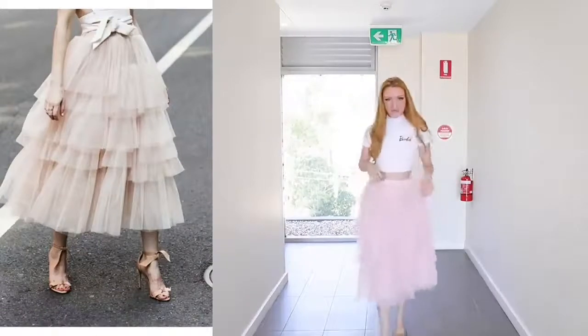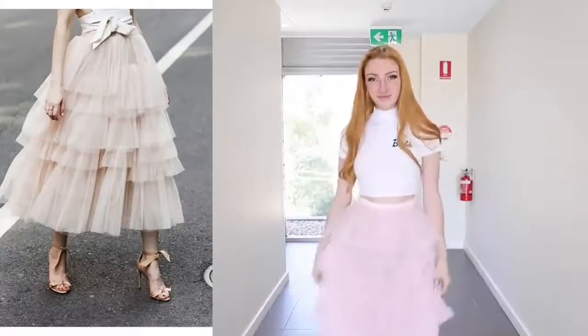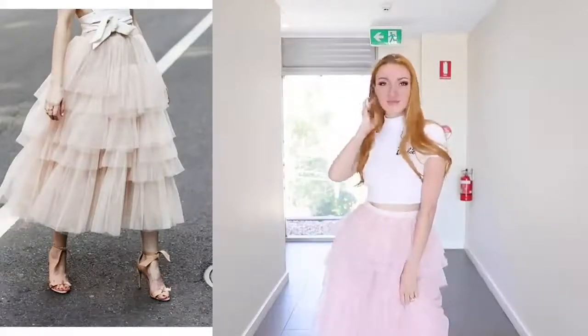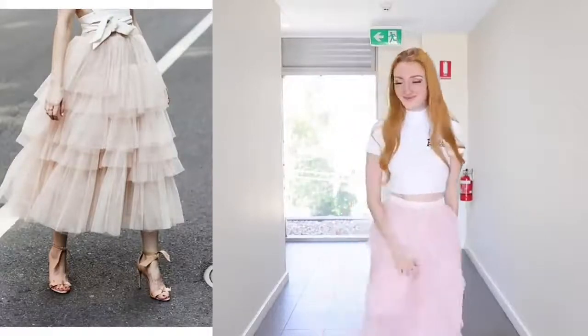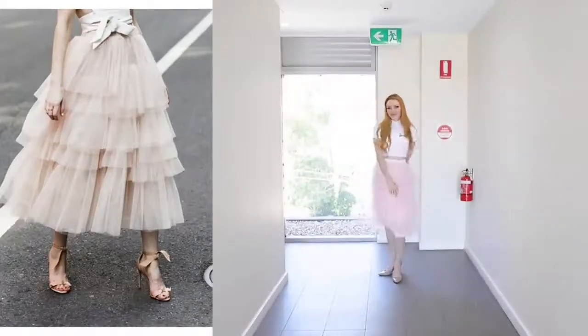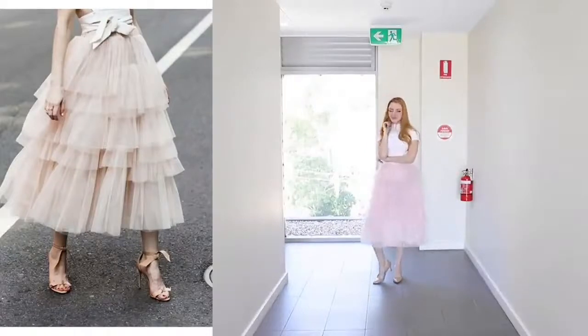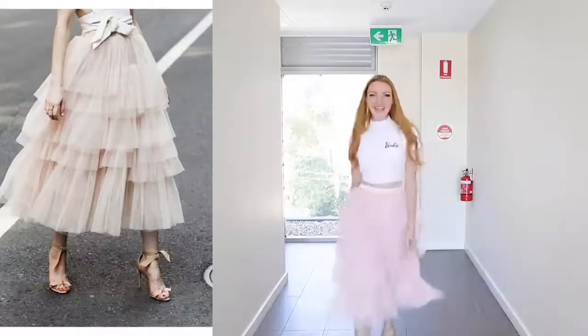I highly recommend this one. If you want to get a really cute tulle skirt, you would never think that you would find one on Wish. I didn't expect this to turn up and be as nice as it is. I think some people arguably would say it's cheap and it looks cheap and they don't like it. This is my personal preference, my choice, like the way I see it, I actually really, really like it.